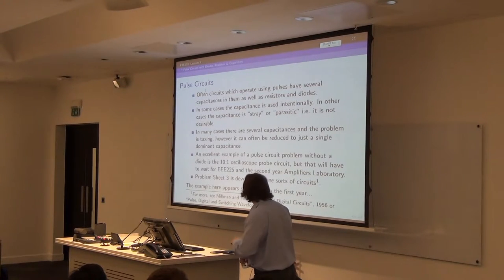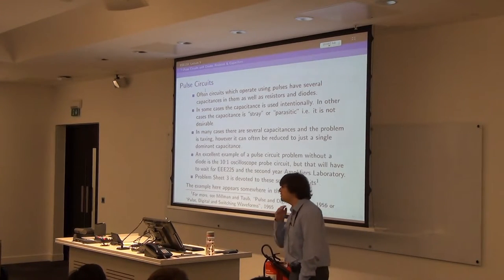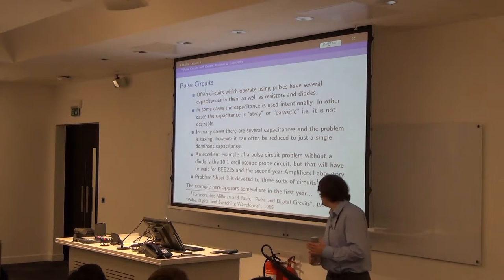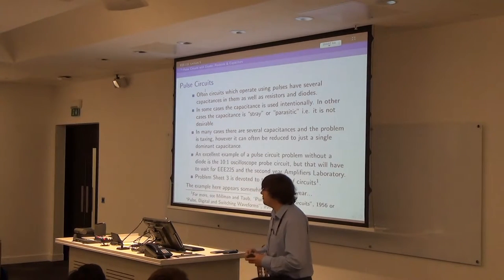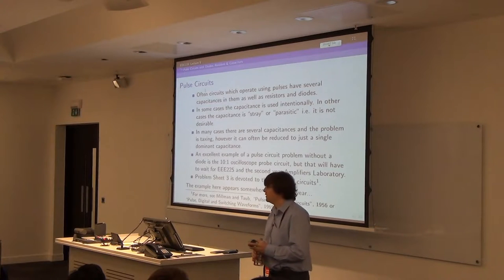And as I said, problem sheet 3 is all to do with these circuits. If you want some more examples, if I didn't give you enough work to do, I think I probably did, then there is an excellent book by Norman and Torb called Pulse and Digital Circuits. Now, it's very old. There are no colour pictures, and the cover does not have shiny things on the front. On the other hand, it is extremely cheap.